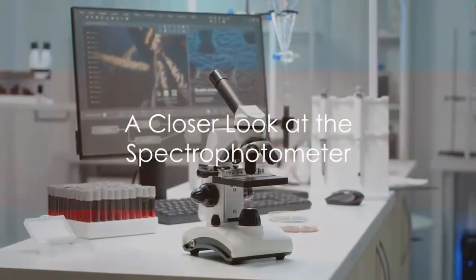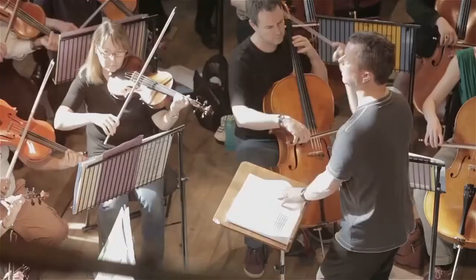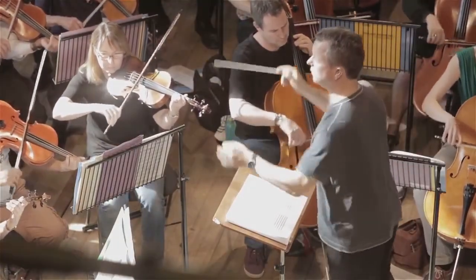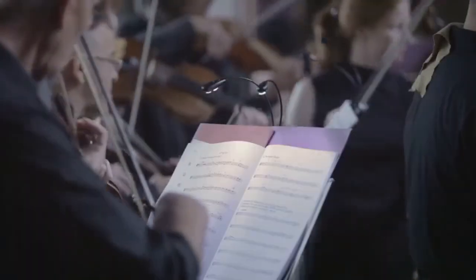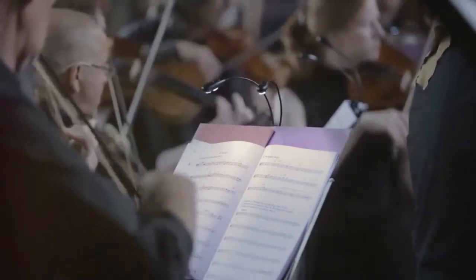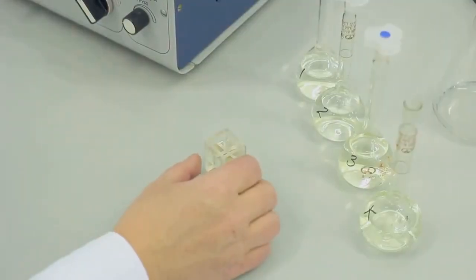It's time to go a bit deeper and understand the nuts and bolts of a spectrophotometer. Imagine the spectrophotometer as an orchestra. Each instrument or section has a unique role to play, but they all work together to create a symphony of scientific discovery. Just like that orchestra, a spectrophotometer has 4 major components, each with a specific function that contributes to its overall performance. First up, we have the light source.